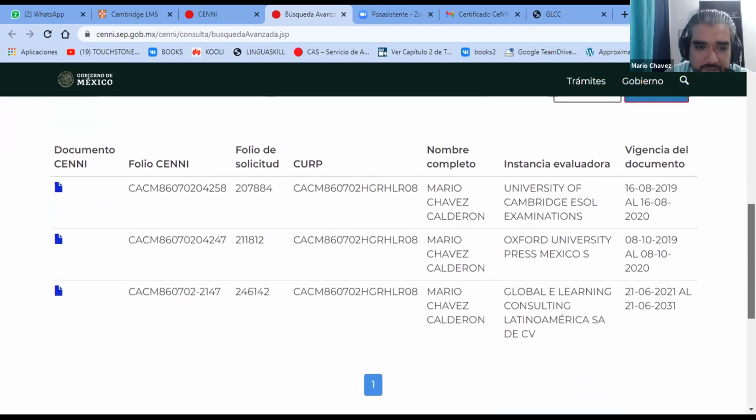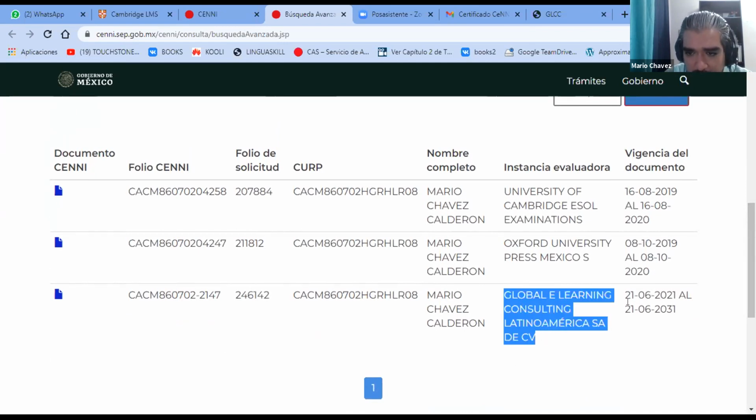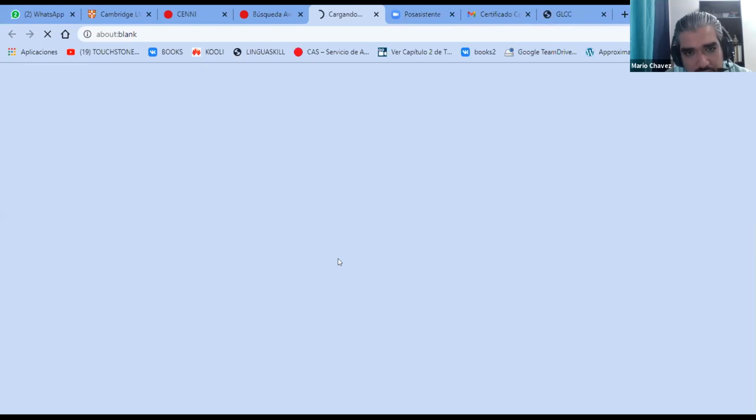For example, this is my last Cenni. You can see here on the date, the one that says global learning, it's for 10 years because it was a diploma. One more time, you can also get it for 10 years. That's going to be about your results. Hopefully, here we have people who get C2. That would be awesome.